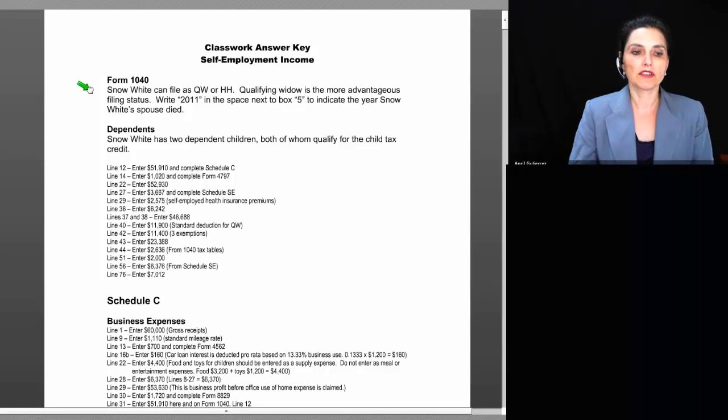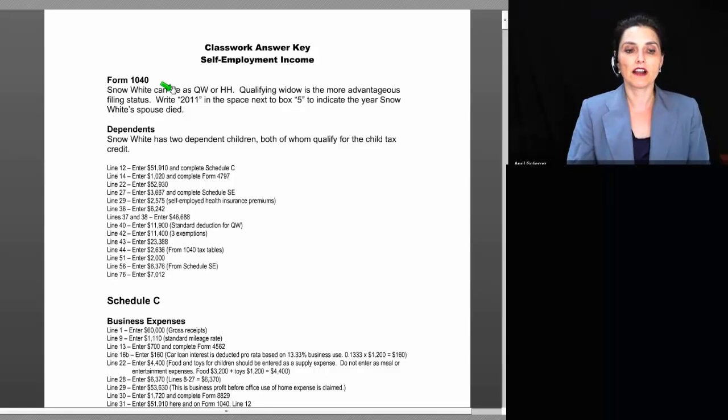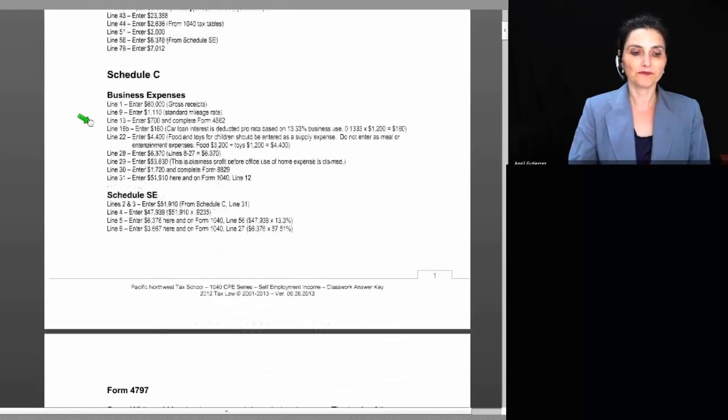So firstly, with regards to the 1040 form itself, Snow White was widowed and she has qualifying children. Therefore, her filing status will be qualifying widow with dependent child. She could also qualify for the head of household filing status, but she's going to benefit more from the qualifying widow status. And because she's filing as a qualifying widow, we need to be sure that we write 2011 in the space next to box 5 to indicate the year that her spouse died. Snow White has 2 dependent children, and they both qualify for the child tax credit.